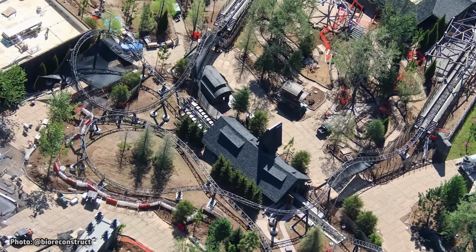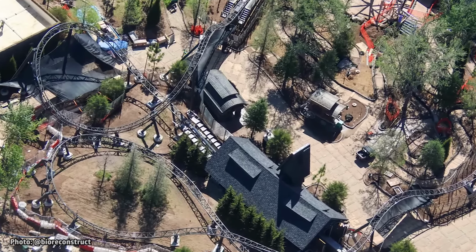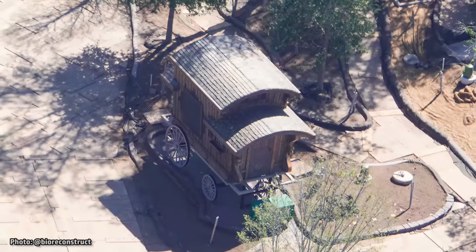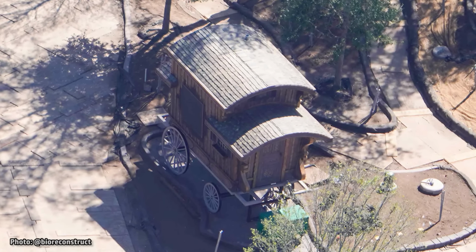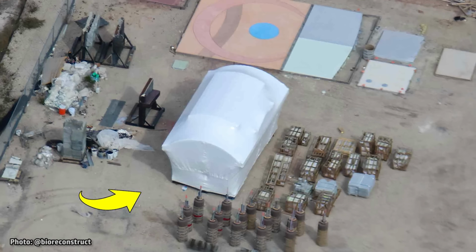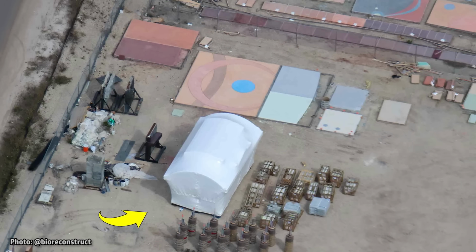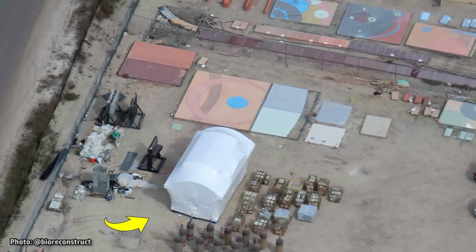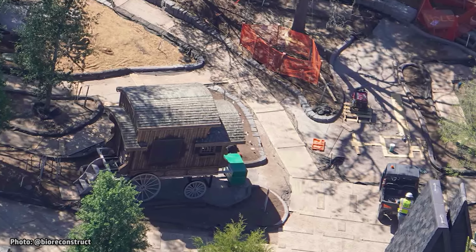The other attraction for Dark Universe is a spinning roller coaster that we expect to be named Curse of the Werewolf. A Romani-style wagon has arrived, now parked along the path in front of this roller coaster. We had previously seen this wagon prop, wrapped in plastic, staged in the lot across the street from Epic Universe. This wagon is expected to be part of the ride's main entrance, which will be this path seen to the right. This dark spot on the side of the wagon may even be for some sort of signage.